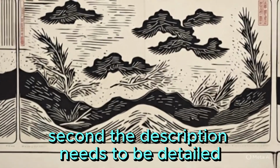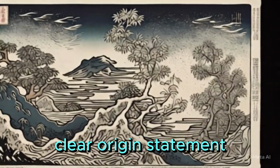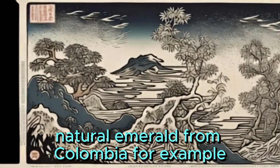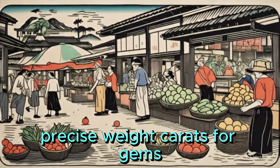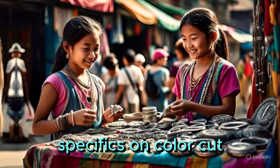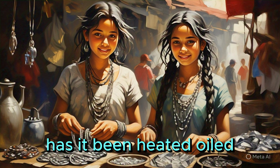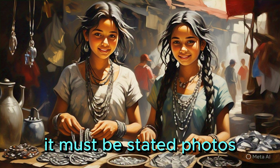Okay. Second, the description needs to be detailed. Clear origin statement. Natural emerald from Colombia, for example. Precise weight: carats for gems, grams or ounces for silver. Dimensions. Specifics on color, cut, clarity, grade, and critically any treatments. Has it been heated? Oiled? It must be stated.